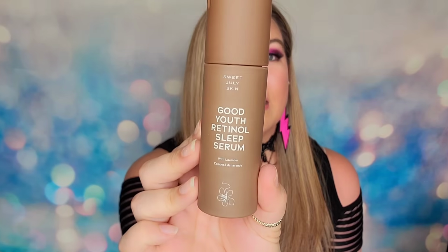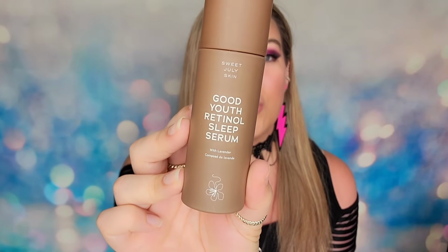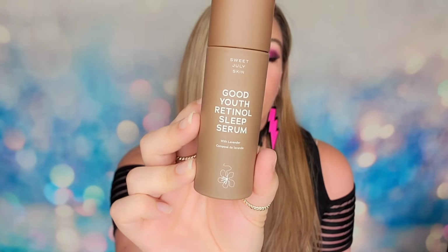I've not used this product, but I will say I love the idea of having overnight products, because then there's no mess, there's no fuss. You just put it on, let it do its job, and then by morning, you know, you have a whole new face. $70 for this product, you guys.